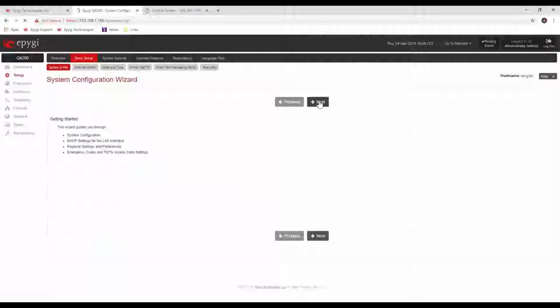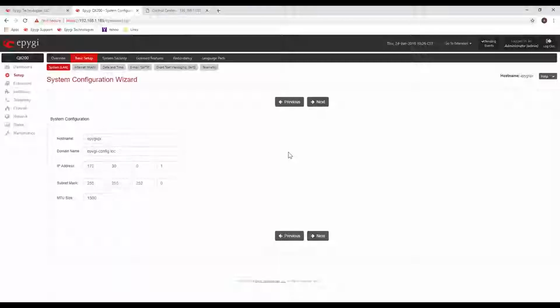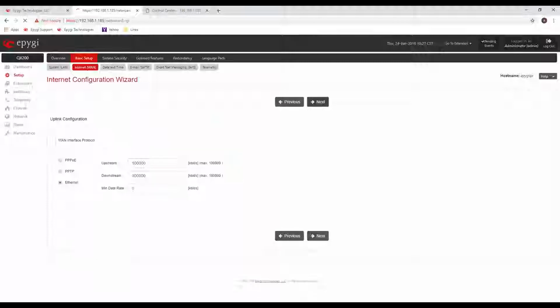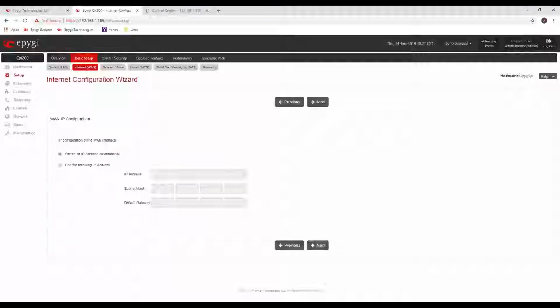You can click on any of those menus, or you can click on the menu at the top, the main menu header. So basic setup, it has some sub-menus under it. The first one, System LAN, which is a system configuration wizard. As I mentioned, we do have several wizards to help you configure the system. This will define the LAN IP address of the system, 172.30.0.1. That's the LAN port IP. And then on the next page, you can enable the DHCP server and the range of IPs there.